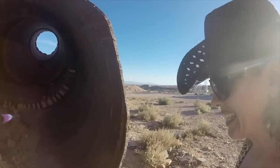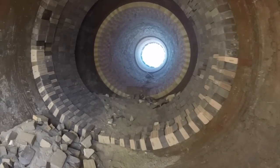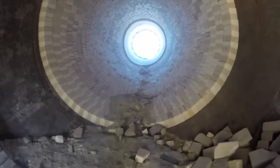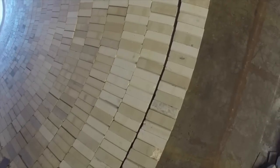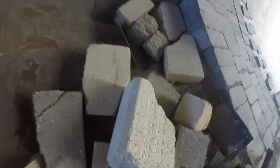Look, this is inside the kiln. Look how cool this is. Looks like we're in the catacombs of Paris or something. This is all that insulatory fire brick I was telling you about. Look at that, it's just laying on the ground in piles. Far out.